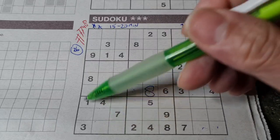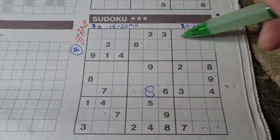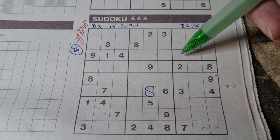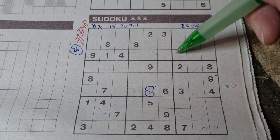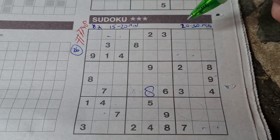Can I do something with 8? Here should be the 8. There should be the 8. Okay.